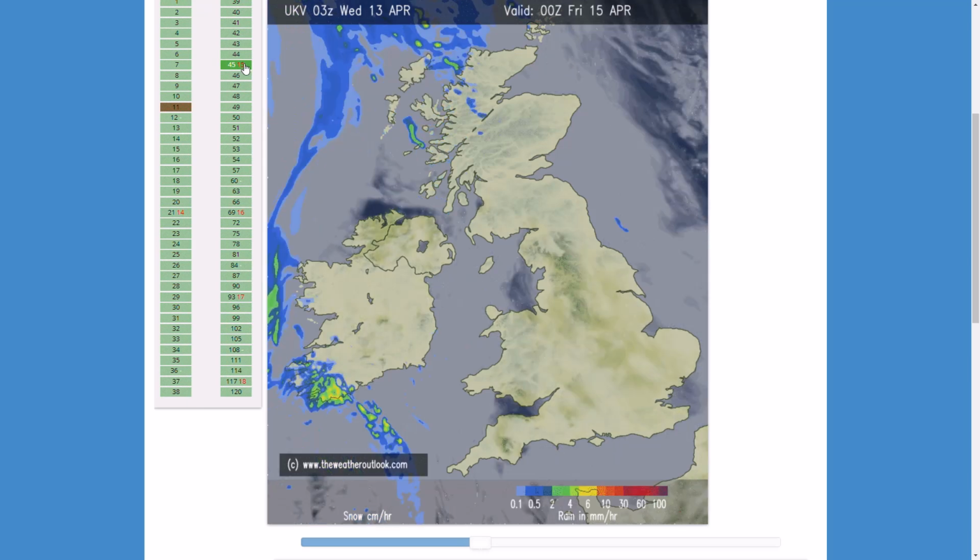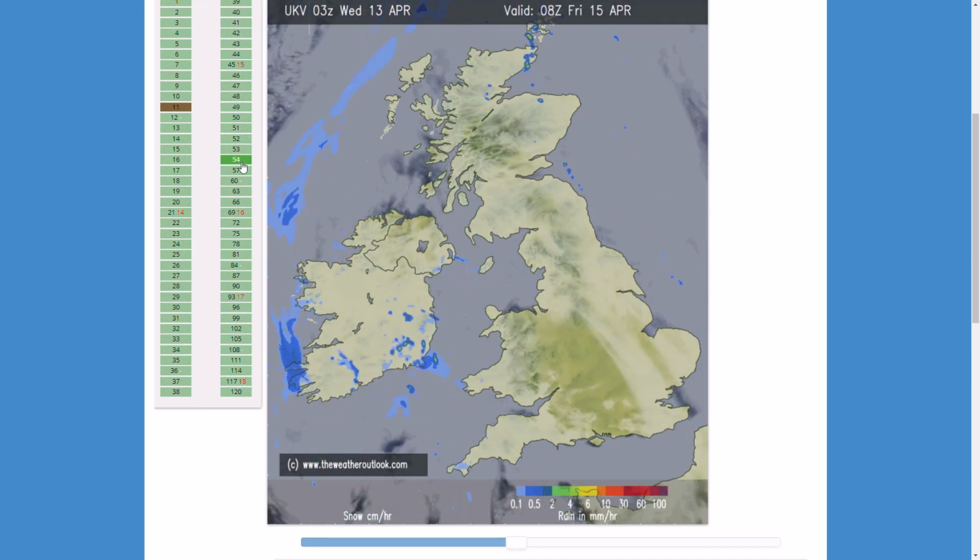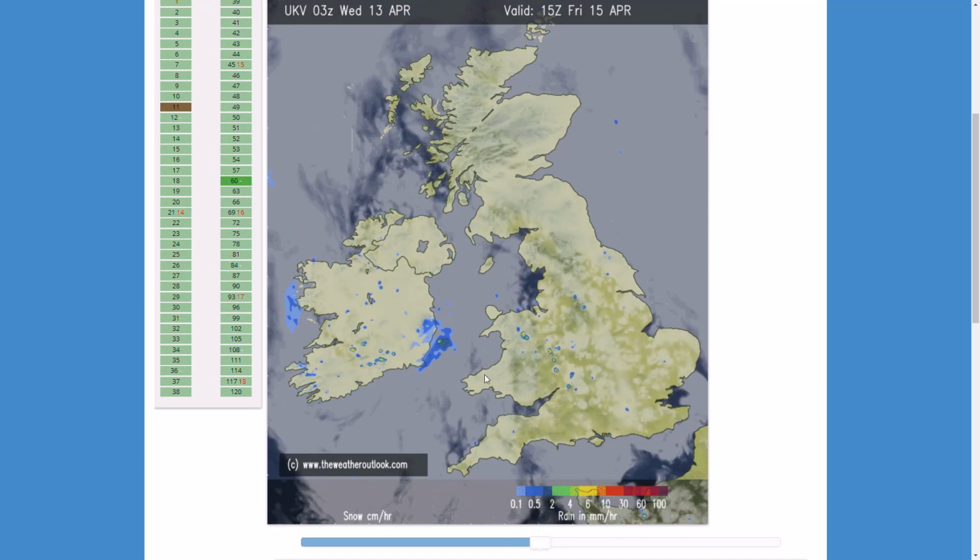Through Thursday evening, those weather fronts are still there in the west, giving patchy rain for some, and by Friday afternoon those weather fronts have sort of decayed away, leaving just a few areas of cloud and some light, maybe heavy showers, but quite scattered through Friday afternoon. Best conditions in the Midlands into central southern England.